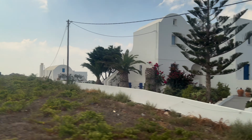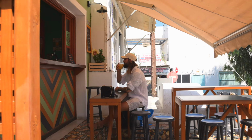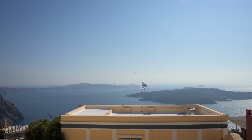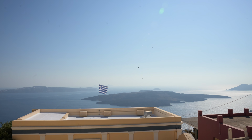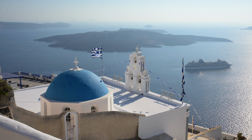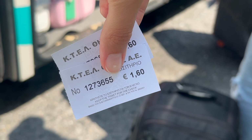Good morning from sunny, sunny Santorini. We have woken up in our beautiful little villa here in Firostefani. I think that's how you say it. And we're about to go and explore Fira. It's the main hub here in Santorini. We're about to get on a bus and explore everything this place has to offer, including a Greek feast, some awesome viewpoints, some beautiful churches. So yeah, let's get into it.